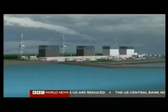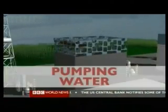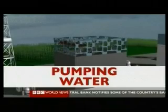Water under very high pressure is turned into steam, and then that steam is vented off, and it turns the blades of electrical dynamos to produce electrical current. So it's just like a kettle? Just like a kettle. The key task all along was to pump in water to cool the reactors.